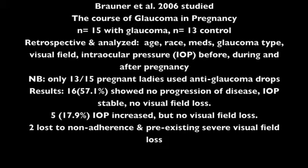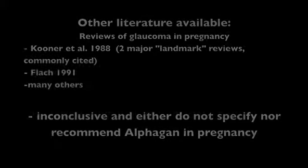closed, visual field analysis, IOP before, during, and after pregnancy, and only 13 of the 15 pregnant ladies used anti-glaucoma drops. The results showed that more than half showed no progression of disease, the IOP was stable, and no visual field loss. Now, in 17.9 or 20, almost 20%, IOP increased, but there was no visual field loss.